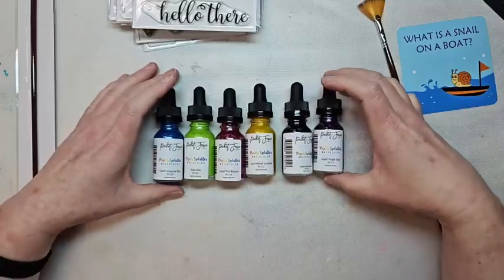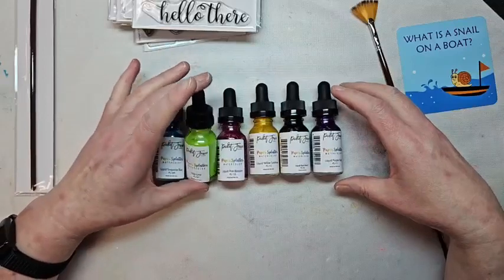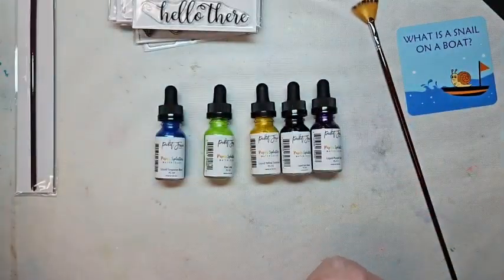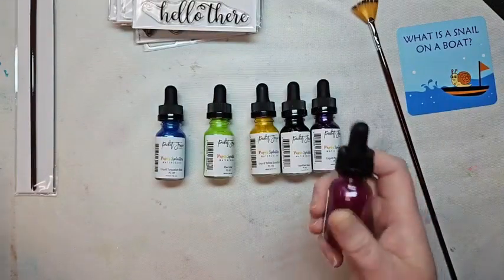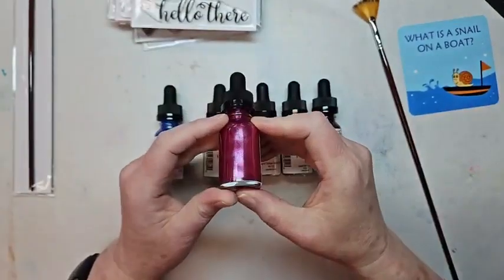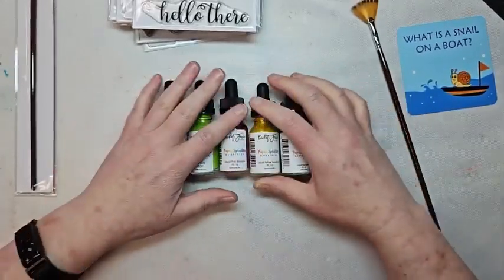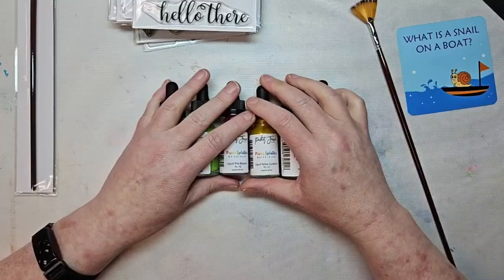Now, we're going to be getting some more of these colors in, because now that I've actually seen them, you guys, look at that, they are absolutely stunning. So if you've fallen in love with these, then we're going to be getting more colors in. And I'm going to put the order in probably this afternoon, so maybe it'll ship tomorrow, and I'll tell you why in just a second. So if you want any of these colors, please, please, please let me know so I can make sure to get enough for people.